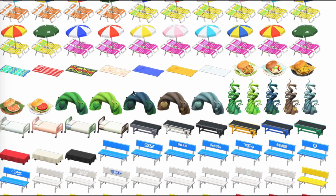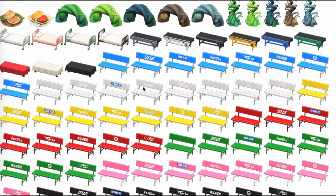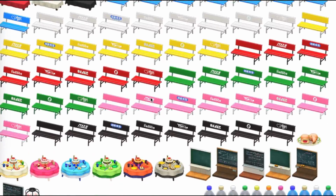Of course, we have a ton of new vine items as well, which you can use the vines to craft with, and these vines here are huge. These are deceptively huge. Seriously, when you get this for yourself in the game, it's massive. I know it looks small here, but it's huge. This really nice plastic bench, again, so many variants.